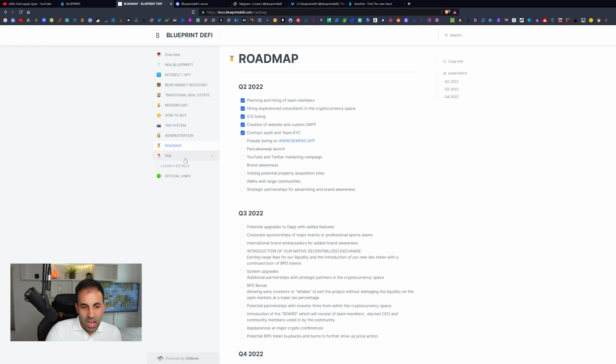Pretty interesting. So the roadmap, right? An interesting thing to see about this roadmap is that they have tons of things. Very ambitious things, I might say, as well. Including pre-sale listing tomorrow on gempad.app, links below, and then after that it's going to be live on PancakeSwap, right, on the BNB Binance Smart Chain. There's a YouTube and Twitter marketing campaign, brand awareness, visiting potential property acquisition sites. That's going to be interesting. Ask me anything with large communities. There's strategic partnerships for advertising and brand awareness as well.